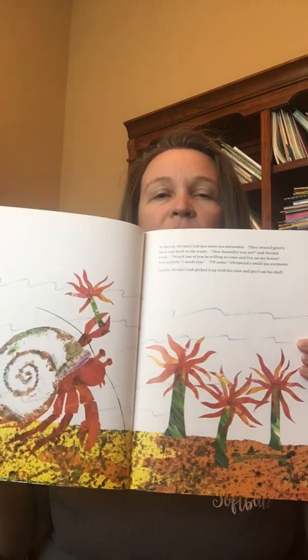In March, Hermit crab met some sea anemones. They swayed gently back and forth in the water. How beautiful you are, said Hermit crab. Would one of you be willing to come and live on my house? It is so plain, it needs you. I'll come, whispered a small sea anemone. Gently, Hermit crab picked it up with his claw and put it on his shell.